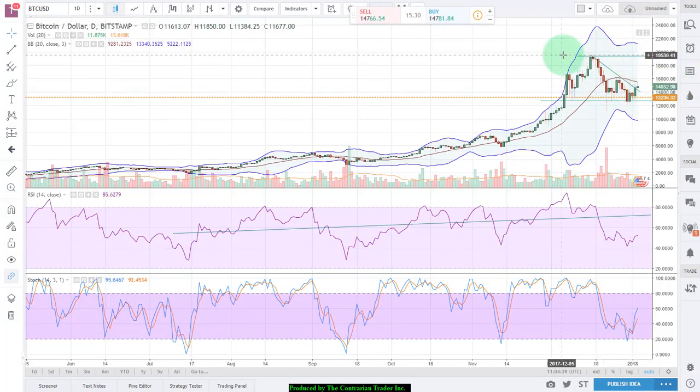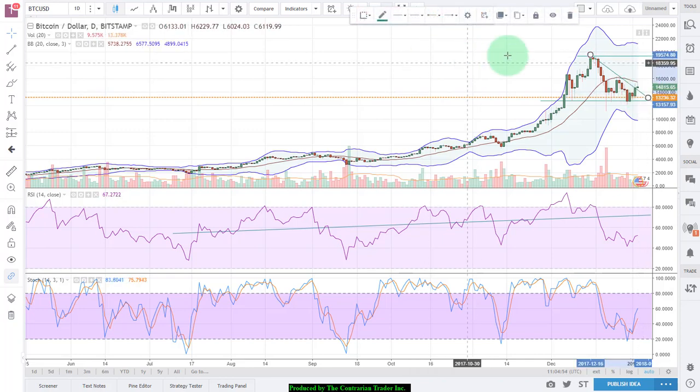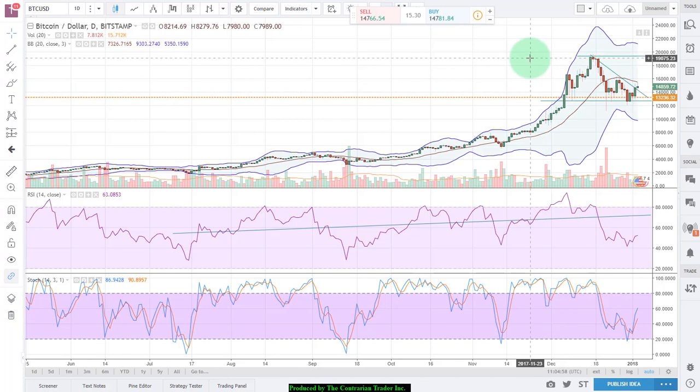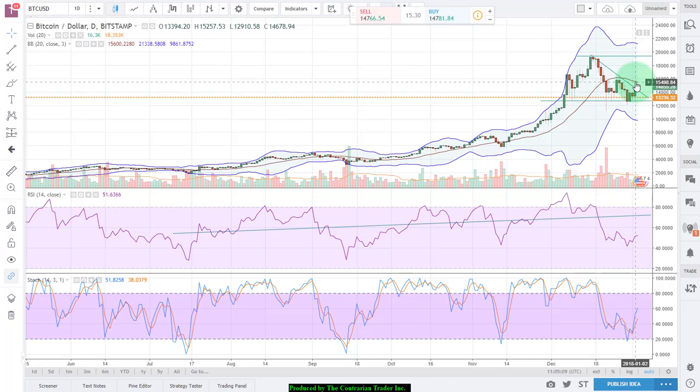Let's take a look at a different chart of Bitcoin on a daily basis. So on a daily basis, we've discussed this chart many, many times. In fact, I did it yesterday. We were in a consolidation, a downtrend. Here's our upper band of resistance. Let's extend it out. And here are our support levels, which we retested not once, not twice, but 3 times. Good stuff. And today we are breaking out.